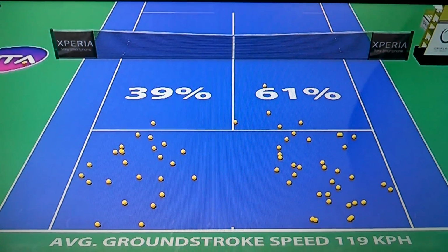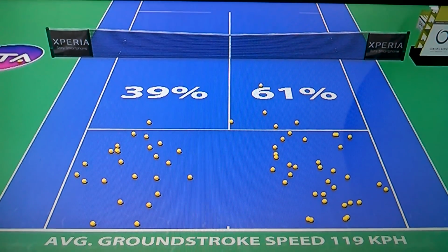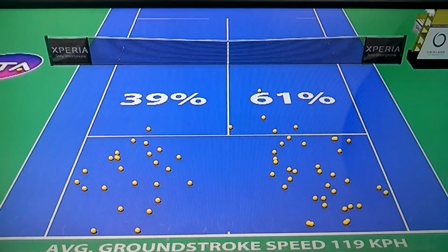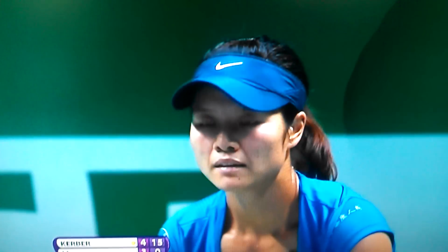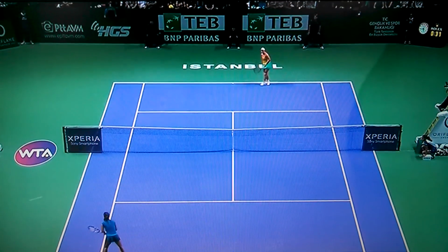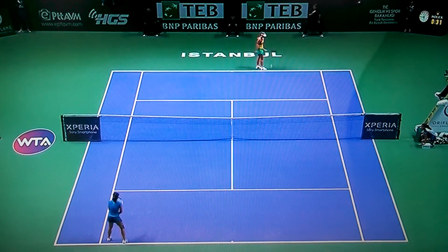Well, she's obviously trying to move Kerber to the backhand side, and that's the right play. Kerber's backhand is good, but she's a little more limited just because of the two hands with her movement to that side. So that's the side that you want to try to hit to open up the court.